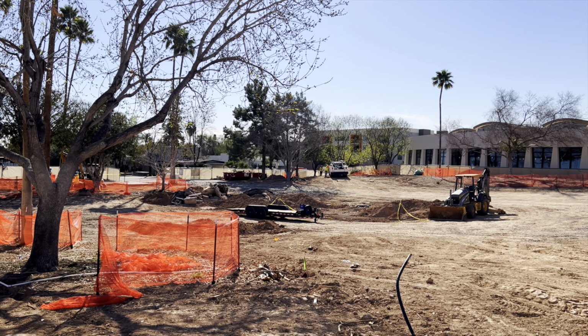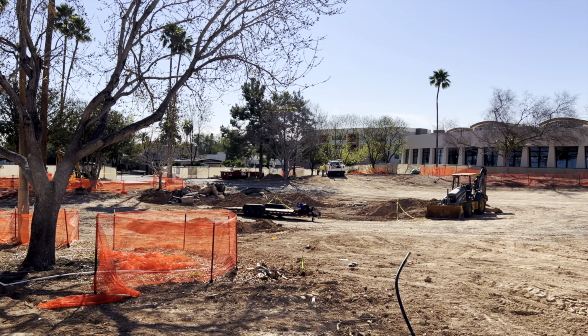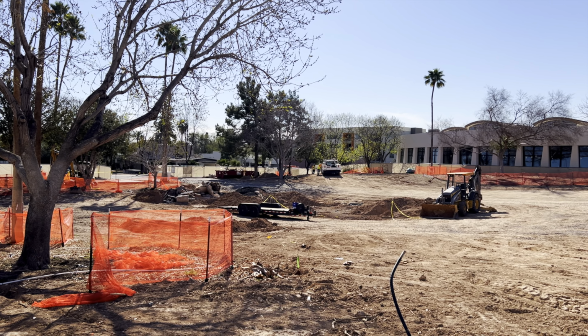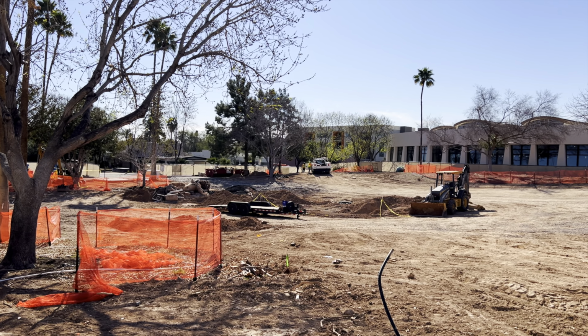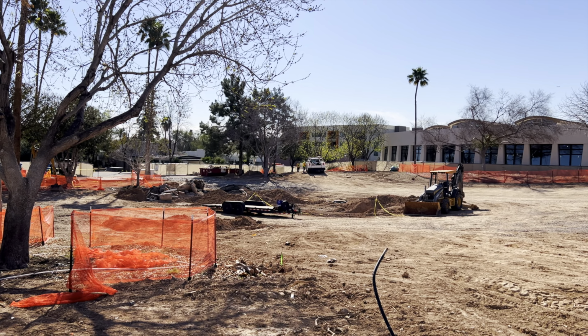It's just not a whole lot of activity going on down here currently. Alrighty, I'm gonna call this good and stop here. Move on around to the library steps, I think.